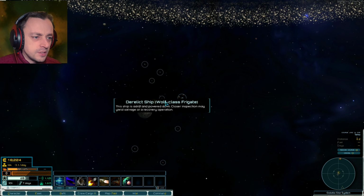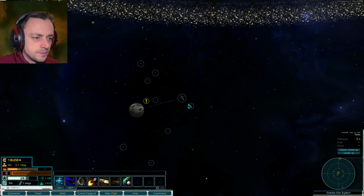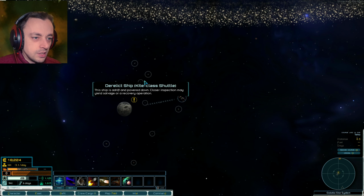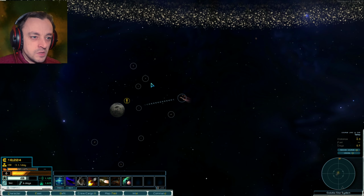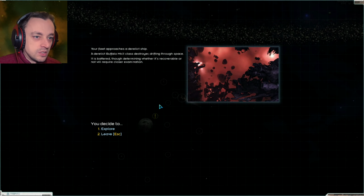Wolf class frigate. They seem to be all about their frigates, don't they? Derelict ship, Condor class light carrier. There's loads of ships here. Good grief. A destroyer. You know what? I could just about go for a destroyer. A destroyer, maybe. Your fleet approaches a derelict ship. Yep, a derelict Buffalo Mark II class destroyer drifting through space.